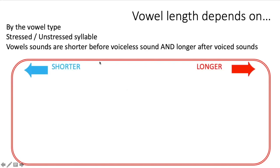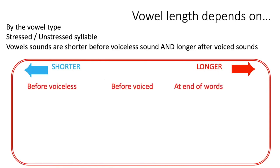So there's shorter and longer sounds. I put it between before voiceless, before voiced, and at the end of words or phrases or sentences for that matter. So we've got beat, bead, been, and be. So you notice it starts to get longer, okay? Beat, bead, been, and be. It's even more noticeable if you put these words in a sentence as well.